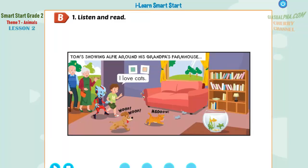B. 1. Listen. Tom's showing Alfie around his grandpa's farmhouse.